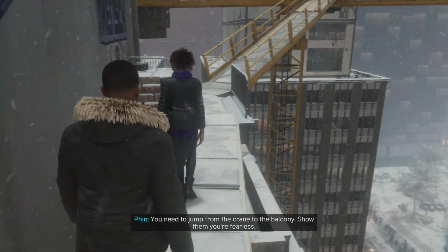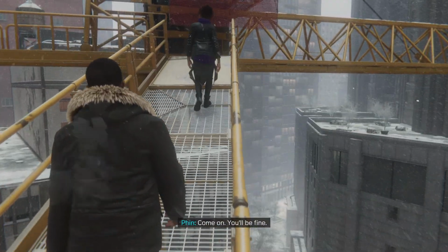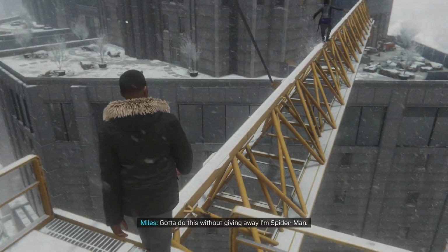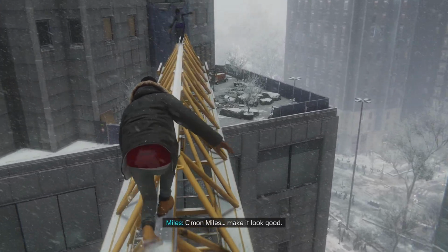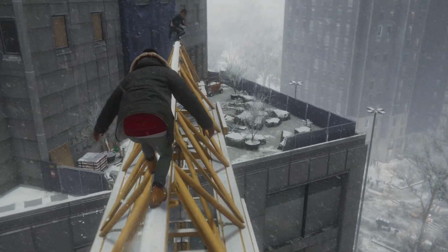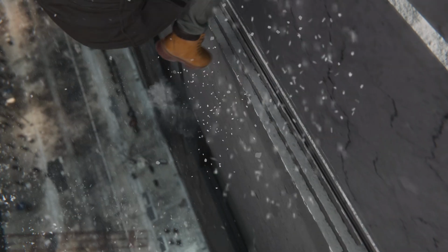You need to jump from the crane to the balcony. Show them you're fearless. They're watching? Through the windows. You have to do this. Come on, you'll be fine. Gotta do this without giving away I'm Spider-Man. Come on, Miles. Make it look good. Alright, careful. Gotcha.